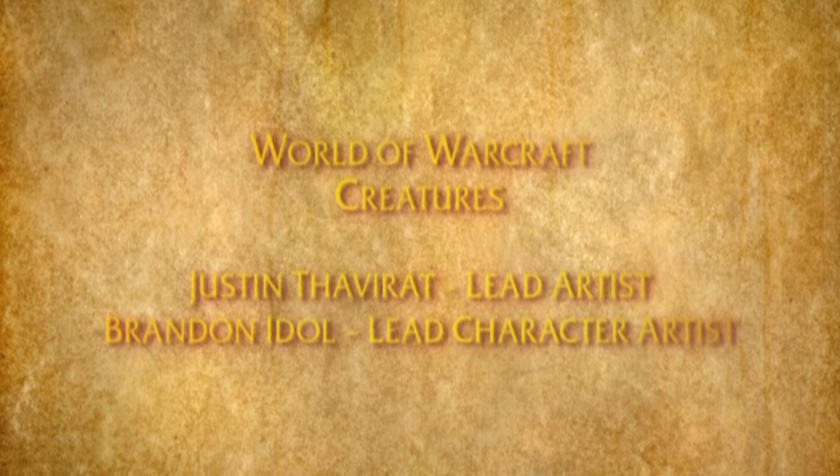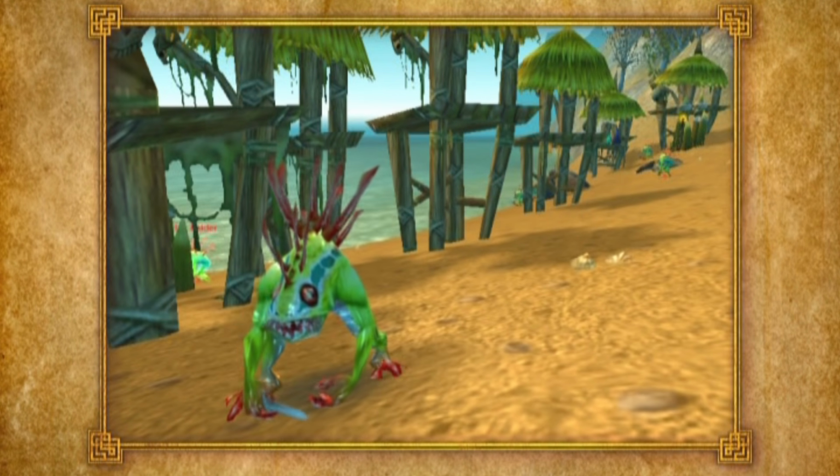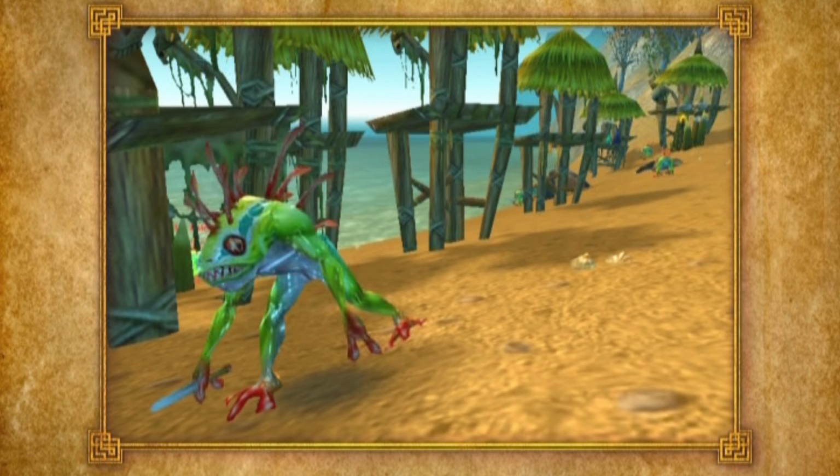Aside from all the player characters that you get to play as in the game, the other huge element to populating the world was all the monsters and creatures and bad guys and mobs and whatever you want to call them, the stuff you're hunting around in the world that you're interacting with.